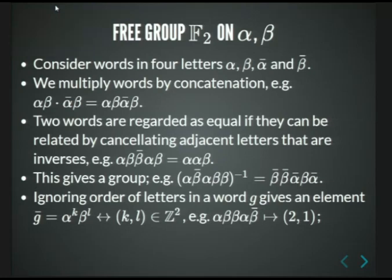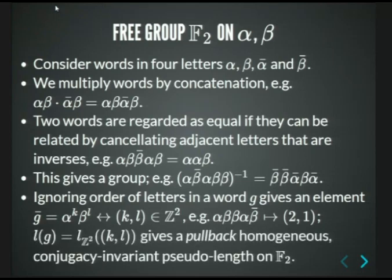Okay? So if I ignore the orders of an element in G, then I'll get something of the form alpha to the k, beta to the L. For example, alpha beta beta alpha beta bar is the same as alpha squared beta. And so I can think of this as a pair of integers. That's all. And so I can define the length using the length on Z square. Okay? So this is a general mathematical idea. You can pull back with a quotient, one would say, but you can ignore this if it's slightly subtle.